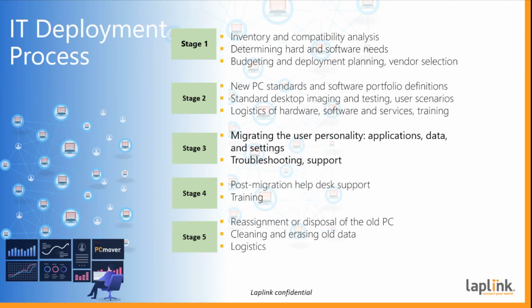You know all the horror stories where PCs were given away to charity or second hand. Your old files could be retrieved even after you formatted the PC 3 times. They could be retrieved and very confidential data made it into the public domain. We do have a product for it called Safe Erase, but I will not talk about that today. I will mostly focus on stage 3, migrating the user personality.